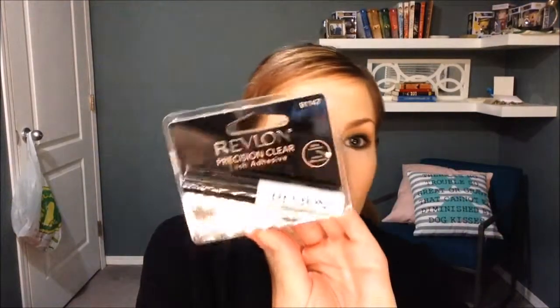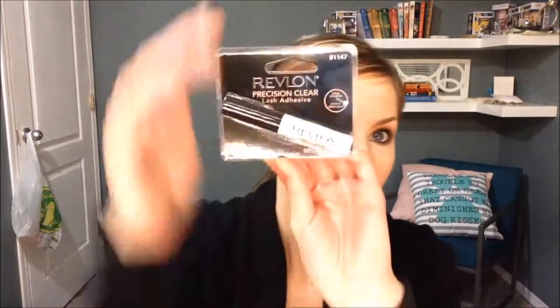Another thing too, I just went out and purchased tonight a new one of my all-time favorite lash glues, and that's the Revlon. It's kind of glaring there, but the Revlon Precision Clear Lash Adhesive. I love this glue because it has a brush applicator. I can't stand any of the other ones. I will not ever buy another type of lash glue besides Revlon.